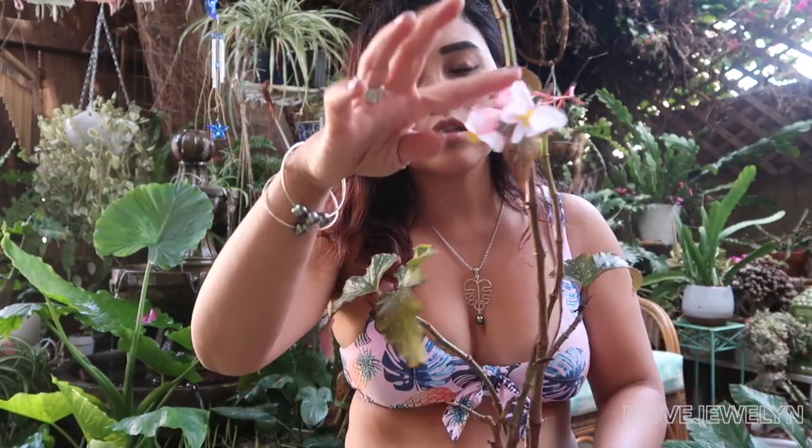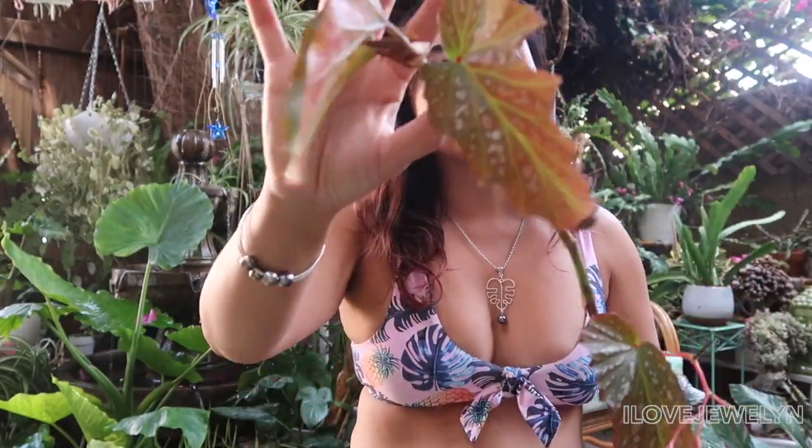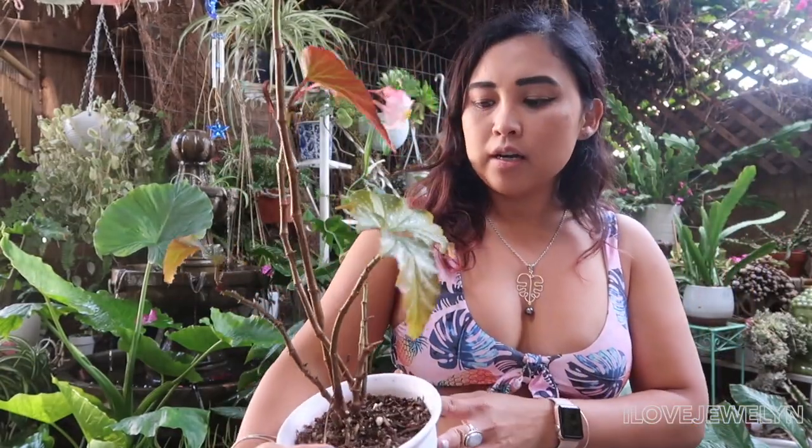I preserved one of its blooms when it opened up, and it dried pretty nicely, so I'm going to take these two today after I snap photos of it, and then I'll do something cute with it in resin. I love the spotted leaves. This currently lives next to my fountain, next to the ferns, in that shady lush area, and I want to say it's doing pretty good. I've had this begonia for a couple of years now, and this might be one of my original begonias.